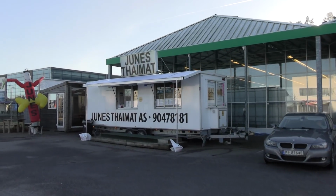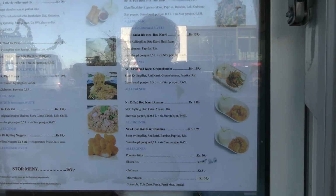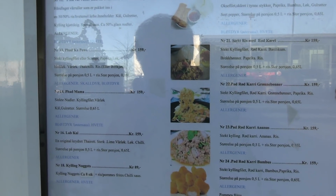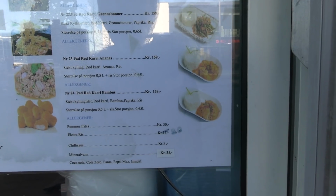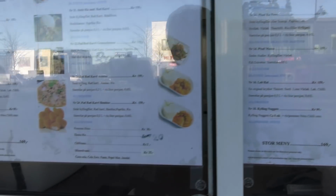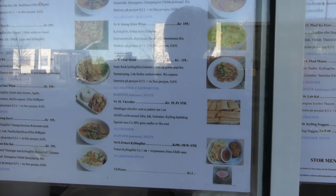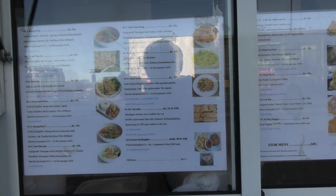Oh, Thai food for the win. Oh, look here. That's a nice menu. This is lots of Thai food. We have pad kapao. We have, what is this? Red curry. We have lab. They have lab here. This is good stuff. Yeah, I have to bring wifey here next time. Oh yeah, and they're also open on Sundays. Okay, let me order something.